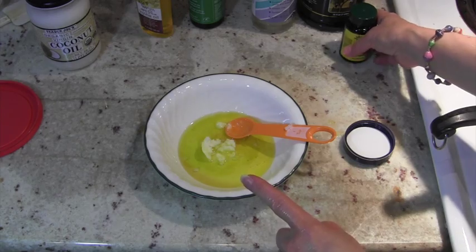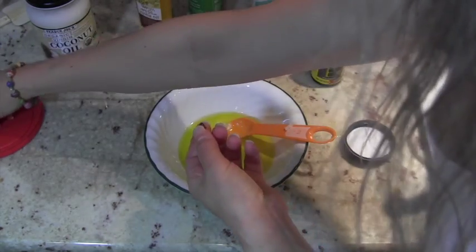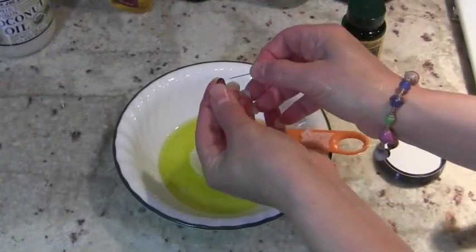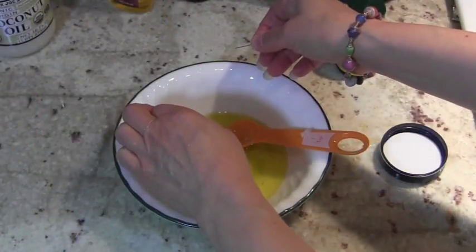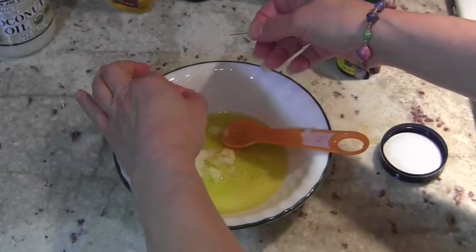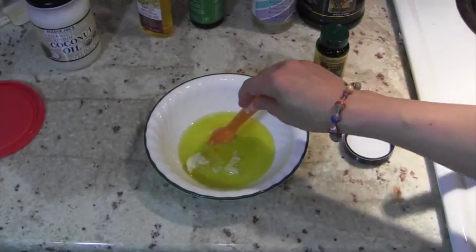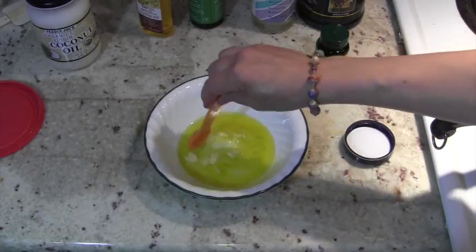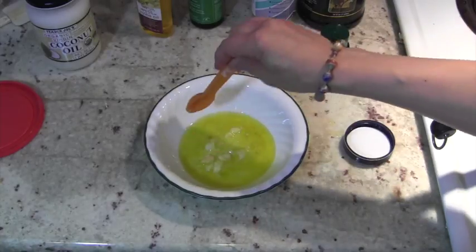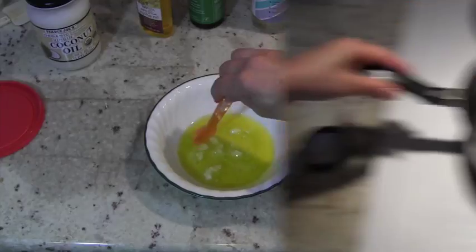Now I'm going to add the vitamin E capsules. And you'll just take a pin and make a small hole in the vitamin E capsule and squeeze out the vitamin E oil into your bowl. Now I used 2 vitamin E capsules. You can use 1 or 2 or however many that you like to use. It's up to you. And then just stir it up and mix it well.